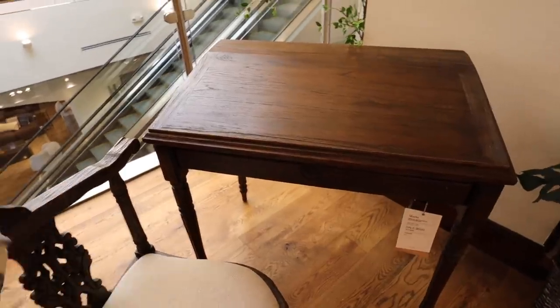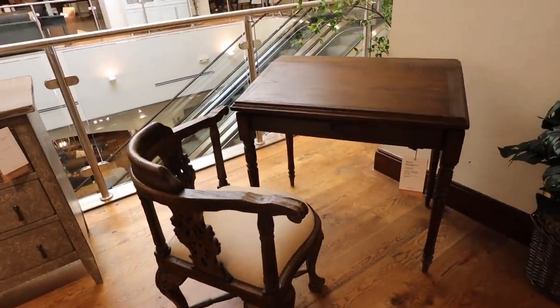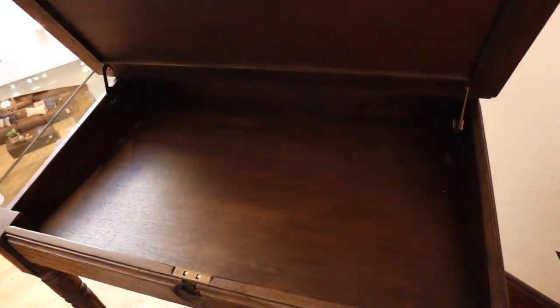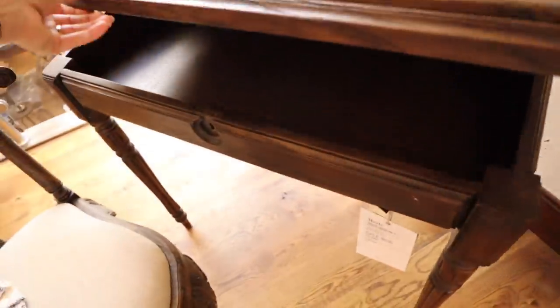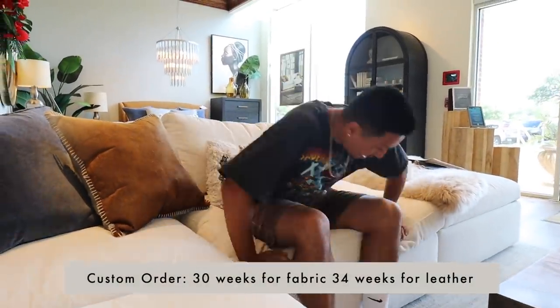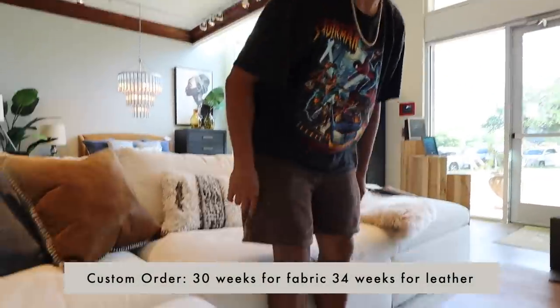See, I love this desk. Look how beautiful this is. It's new, but it looks older. Love it. 30 weeks for stuff like this, 34 for leather. If we customize, it would depend on the pieces too. Yeah, we would have to figure that out.